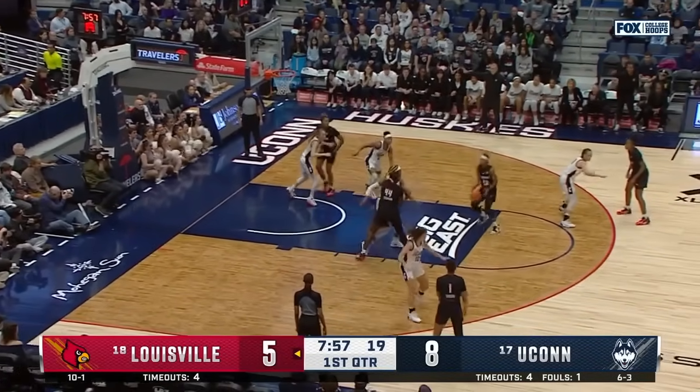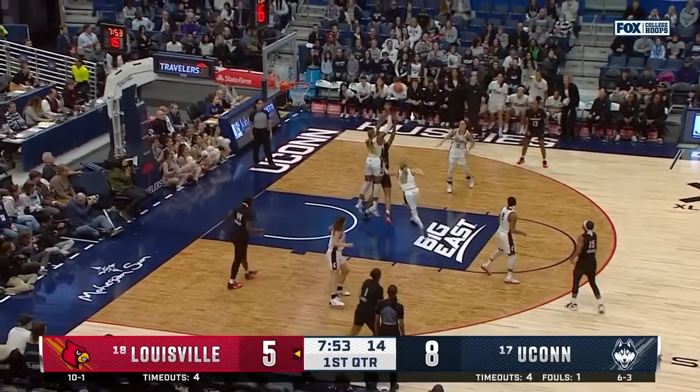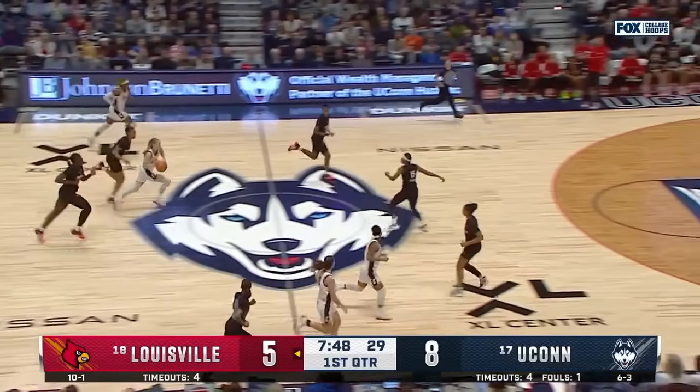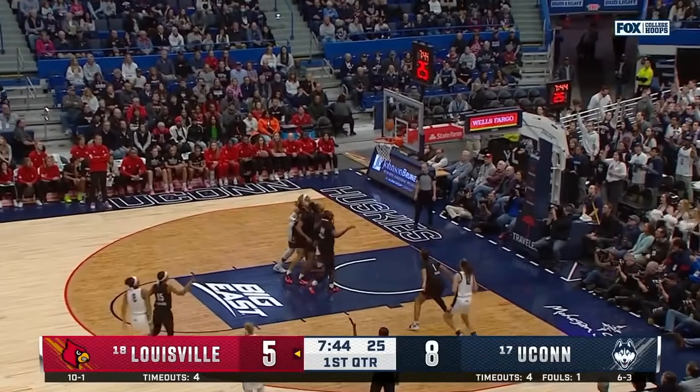And that's what UConn is going to have to do. They only have 1 true post player on the floor. When you play a small lineup, you got to get aggressive. You got to come with traps. You got to create possessions. Good hustle. Nika Muhl into the hands here of Bueckers. Let's see what she can do on the transition look. Arnold steps into it. Not there.